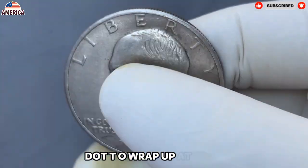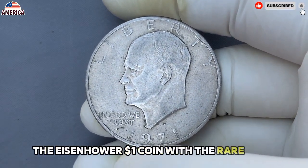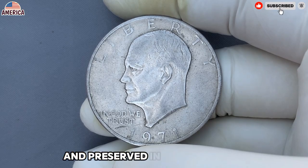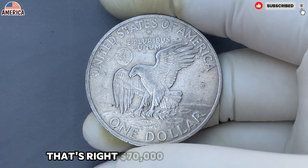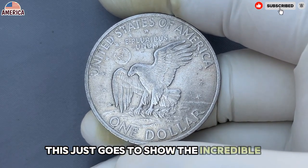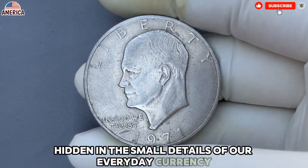To wrap up, a 1971 D Eisenhower $1 coin with the rare Type II reverse or significant mint errors and preserved in top condition could be worth an incredible $70,000. That's right, $70,000 for a single coin. This just goes to show the incredible value that lies hidden in the small details of our everyday currency.